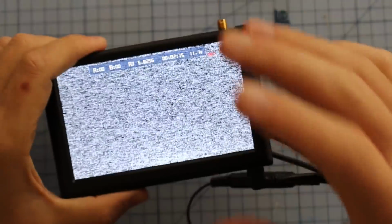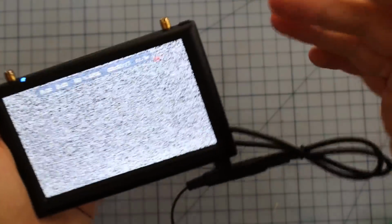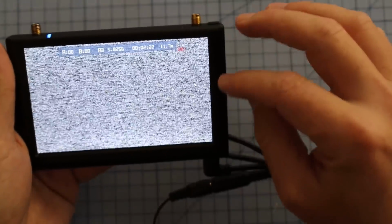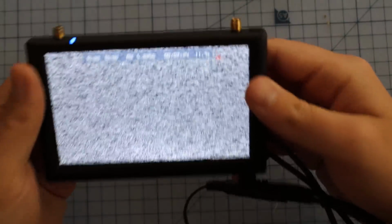So that's it. That's the screen and the headset unit on the bench. It's a nice screen. I love how you can take this anywhere as well. This might be great in your bag. It might be good on my bench if you just wanted to do some testing. Here it is, I've got something where I can check the channel very easily.